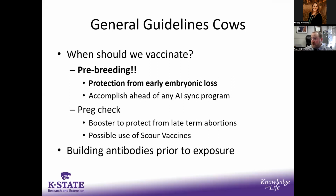The other time that we could potentially vaccinate is at pregnancy diagnosis. We can preg check these cows to make sure, one, they're pregnant, and two, when did they breed? When should I expect her to calve? That would be accomplished by your veterinarian. And sometimes we may booster the cow because we already have her. It's a good management time: if we have to administer something, we may already have her in the chute. But the whole scheme is to protect pregnancy. The IBR, the BVD, those virals, maybe a clostridial, but really the Vibrio and lepto are very important for those cows, those breeding animals.